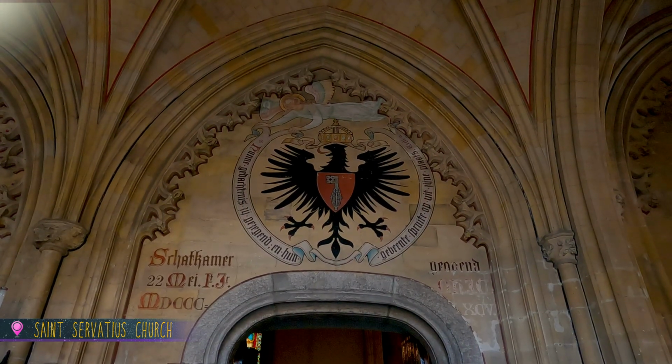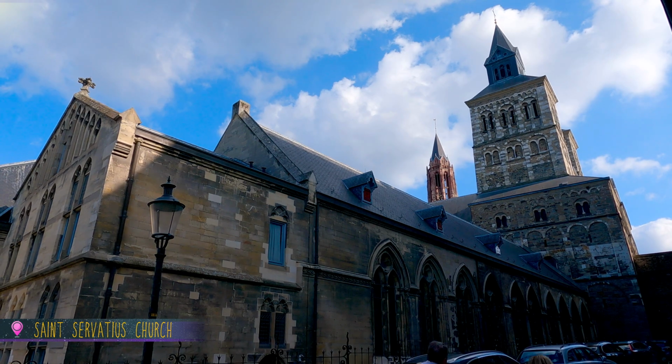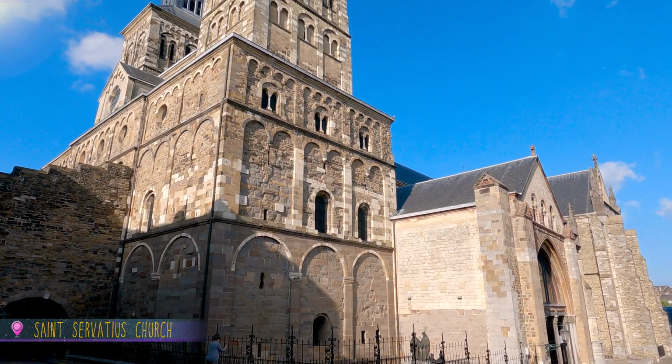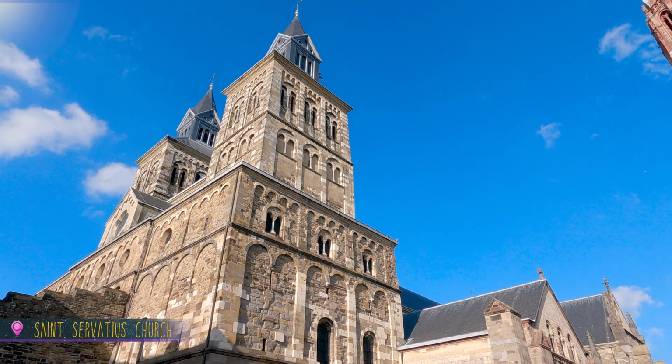This basilica is dedicated to Saint Servatius, an Armenian missionary who passed away and was buried in Maastricht in 384. The basilica became a well-liked pilgrimage destination thanks to the saint's burial and the numerous treasures in the church treasury.